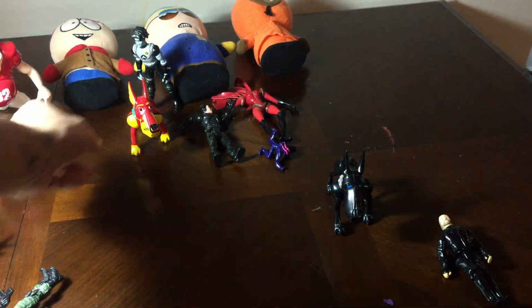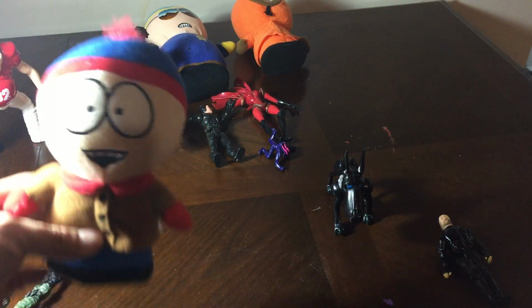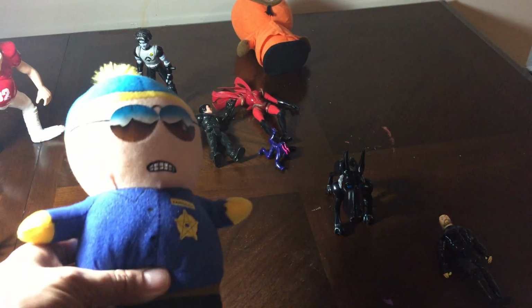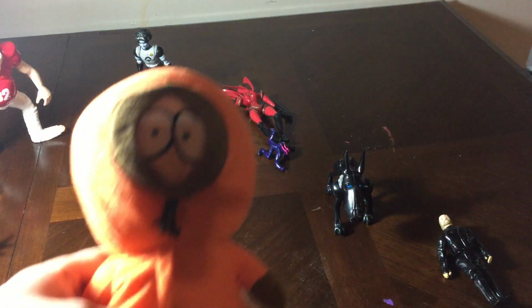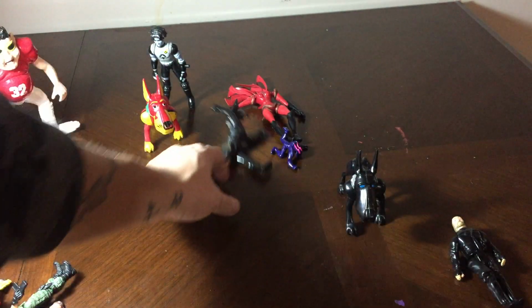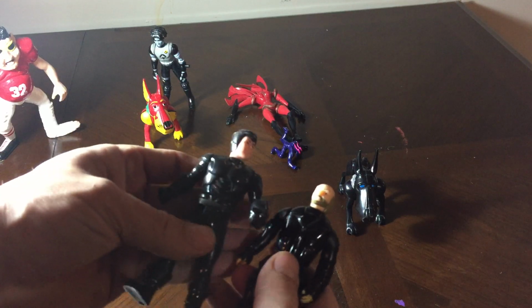Got the South Park guys in the back, South Park plushies. They were 99 cents for all three, so can't say no to Cartman, who is looking good in his police officer outfit. And then we've got Kenny, and he's not dead, so that's good. Nobody killed Kenny yet. And then lastly, I don't know where this figure's from, and I don't know where this figure's from, and they look similar.